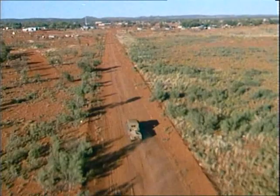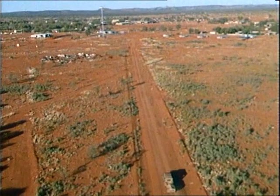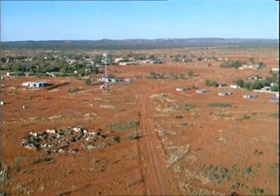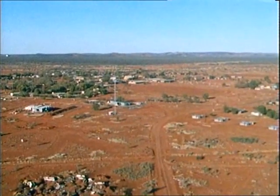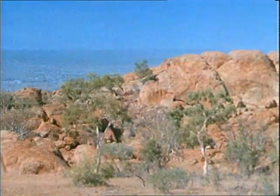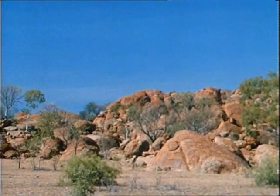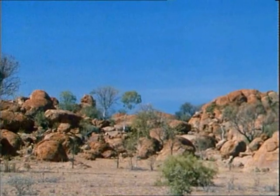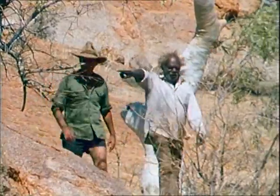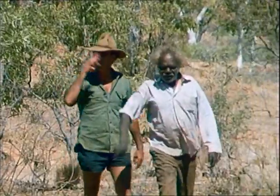Today, one of the largest Aboriginal communities out here is at a place called Yuendumu, home for many of the Warlpiri people. The supply of water is no longer so critical. Water for these communities comes from bores sunk deep into the earth. But the tribal elders still attach a deep significance to the location of waterholes in their surrounding country. And for me, it's a constant fascination to find out just how and where you can find water.